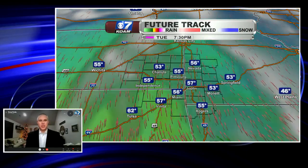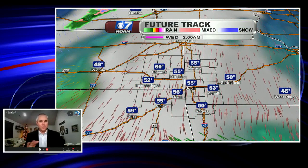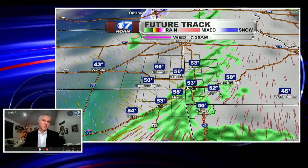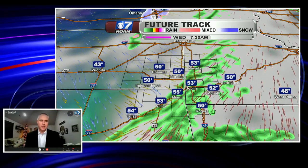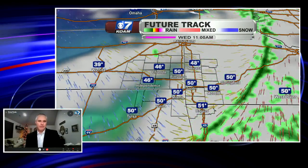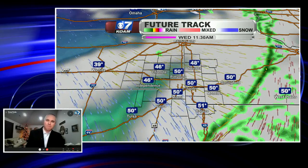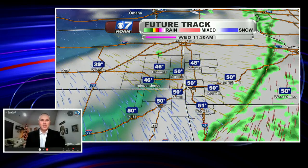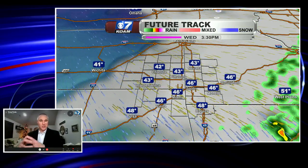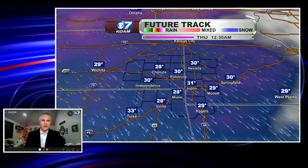Then we'll start to see the changes. Clouds increase tomorrow night. I think most of the night's going to be dry. Maybe after 4 or 5 o'clock in the morning, we could see a few random showers. Showers increase by Wednesday morning. Here's 7:30 in the morning. And again, the better shot for rain is going to be along and south of the I-44 corridor. Most of the rain that we do see will be out of here by 10, 11, noon on Wednesday. But behind this front, our temperatures will drop into the 40s. So we'll actually start the day in the 50s, but end up into the 40s by Wednesday afternoon.